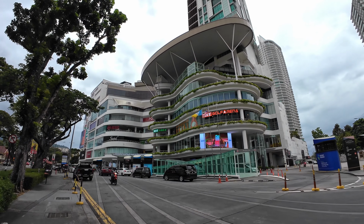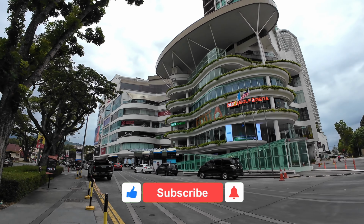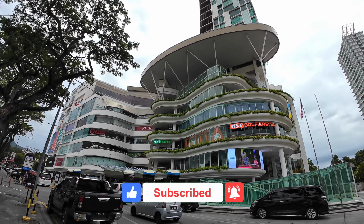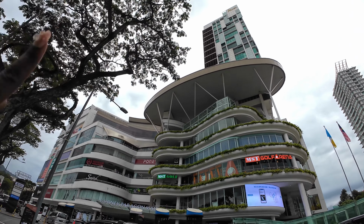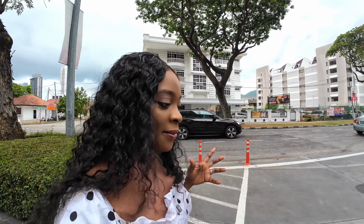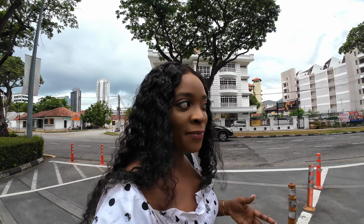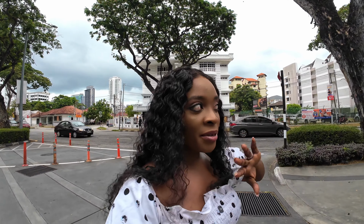This is the biggest mall here in Penang. And it is really luxurious as well. From what we see out here, the greenery, the design, this is a beautiful architecture. And there's a tower there. I like this area. This looks like it's newly developed. I don't know much about the area, I'm just saying, because every other place I have been to in Penang, the architecture or the buildings looked a bit dated. But over here, everything looks new.